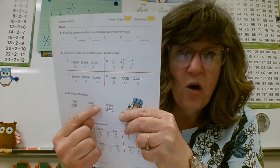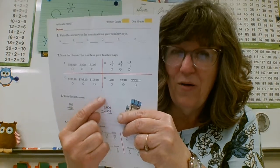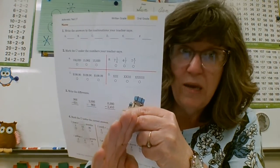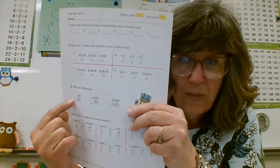Knock next door till somebody's home. When somebody's home, bring it over. Then you're going to have to cross it out, borrow again, bring it over, cross it out, borrow again. When you run out of numbers, don't keep giving away. There's nobody else to give it to. Work carefully on these problems.